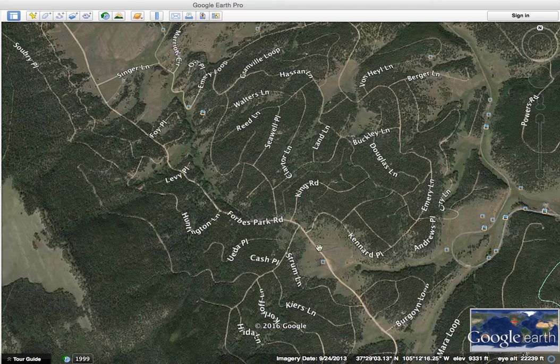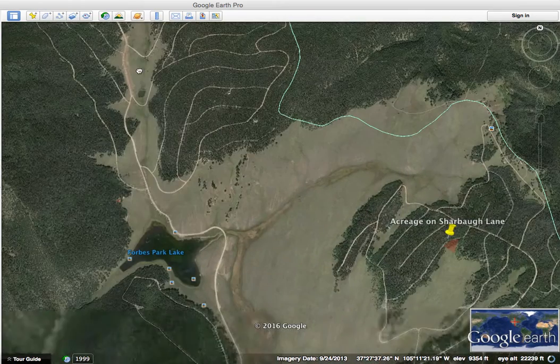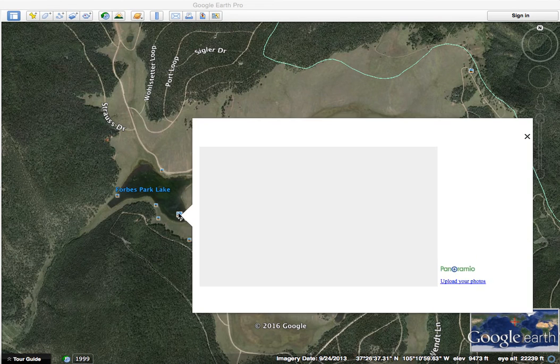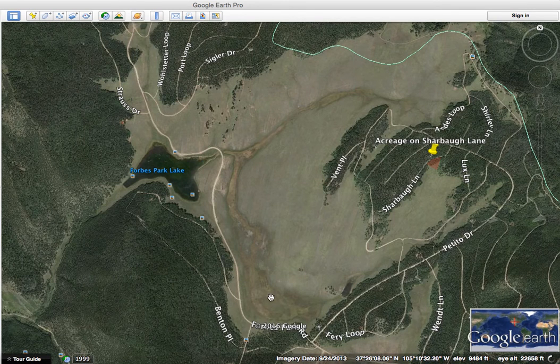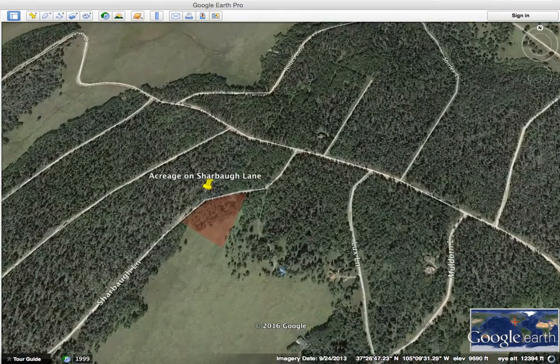We'll continue on Forbes Park Road. We're getting into the very nice area, down by the lake. There's Forbes Park Lake, so we're close to the property. Over to the right, you can see the property outlined in reddish orange. If we click on any of these photos, it'll show us, oh, beautiful. You'll pass by that just before you get to the property. So we pass Forbes Park Lake, and then it's our next left on Petito Drive. You follow that up and around to Sharbaugh Lane. You go left on Sharbaugh Lane, and then it's the second or third property on the left.